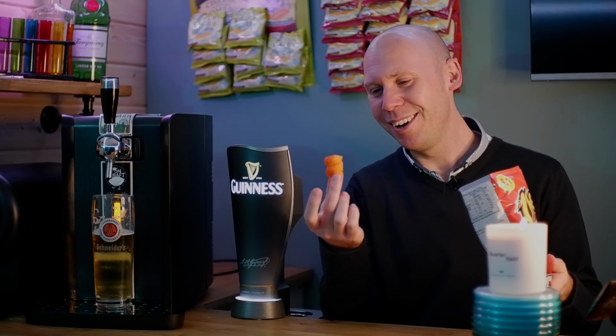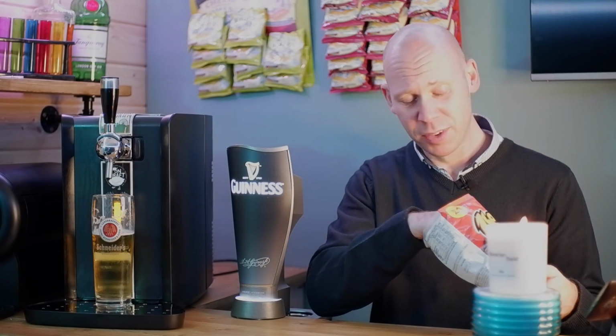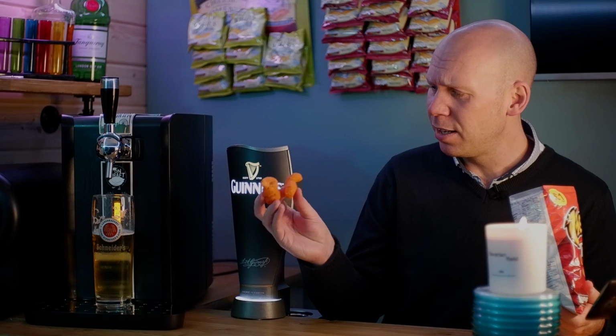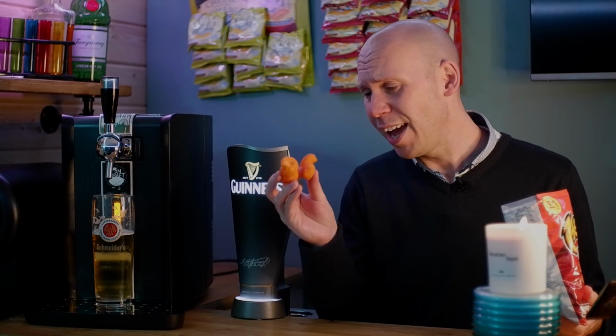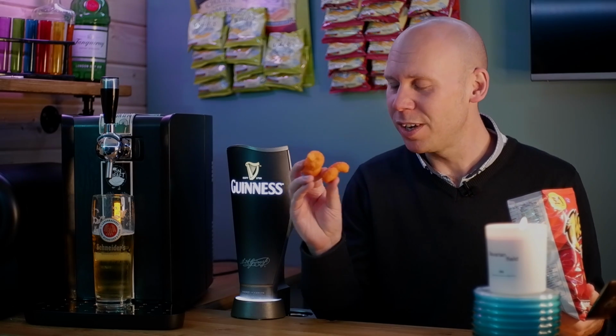Look at that. That's got some flavour on it as well. I don't know if I should go for two. I might look like a gerbil. But anyway, I'm going to fire two in. That one's a bit of a Sammy Snake. It's less of a twister. Quite excited about this. Let's get them in.